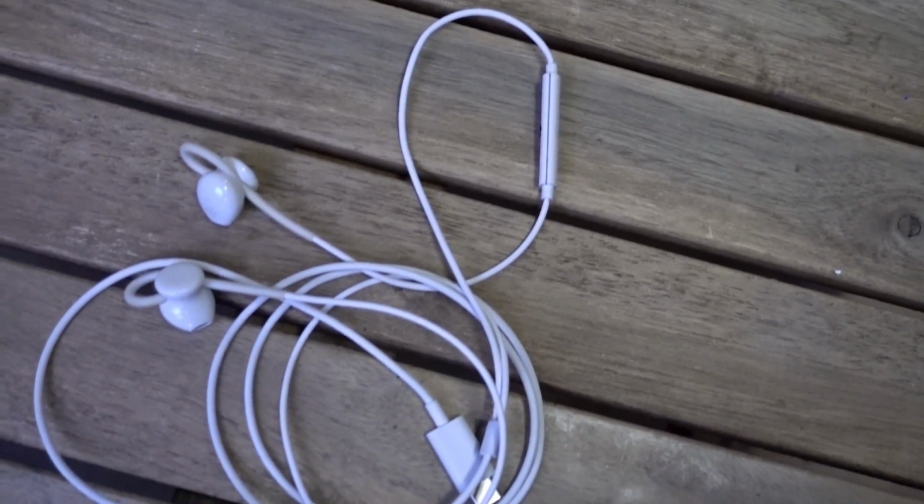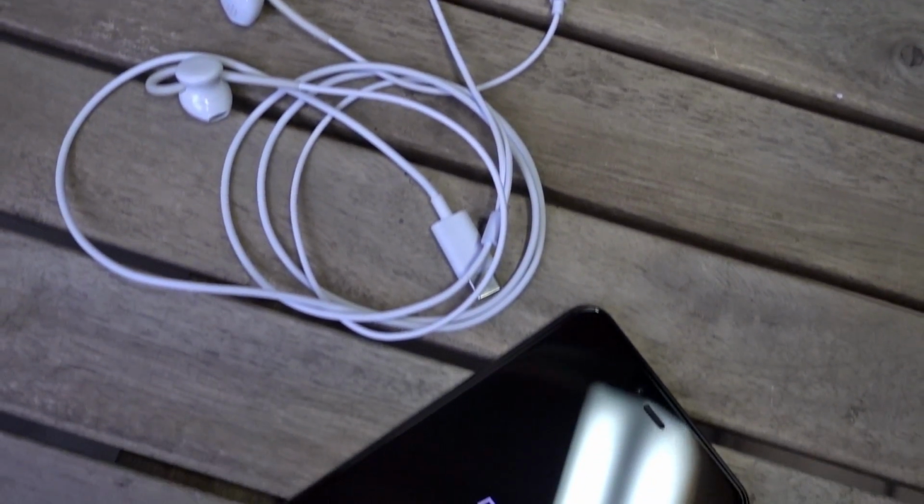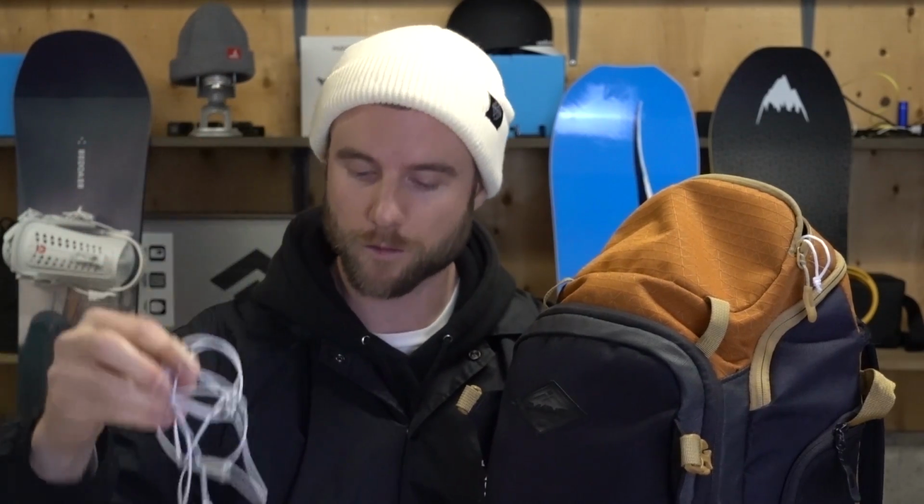First thing in my bag, my headphones. I've got the Google Pixel 3 phone, and these are the headphones that came with it. I rarely listen to music on the mountain because I'm either filming videos or talking to TJ, but the times that I'm riding by myself, headphones really come in handy.